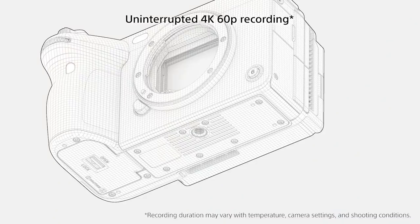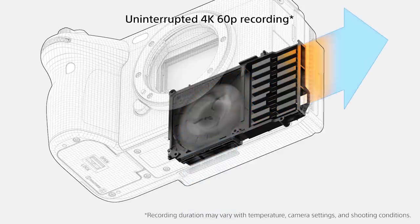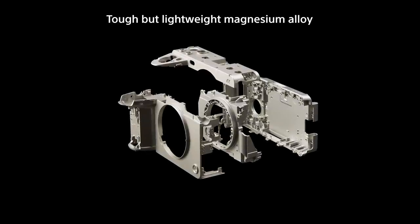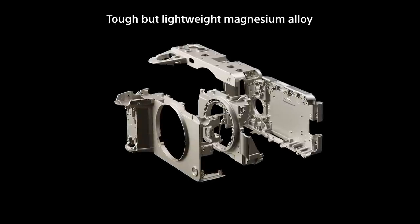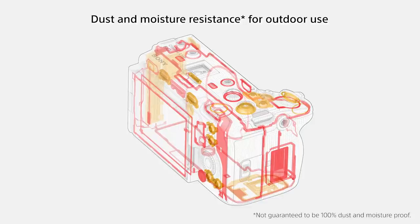The FX3 is also reliable enough for long, continuous recording. Uninterrupted 4K 60p recording is possible without any worry of thermal shutdown. Magnesium alloy is used in the camera's chassis and exterior covers, making it simultaneously strong and lightweight. Naturally, the FX3 has also been designed for dust and moisture resistance, for use in tough environments.